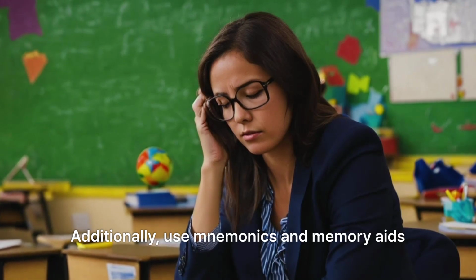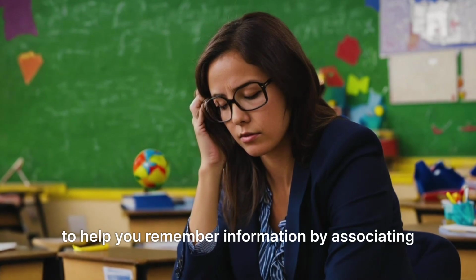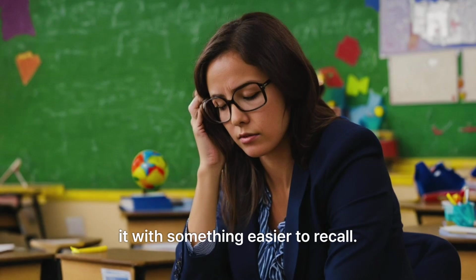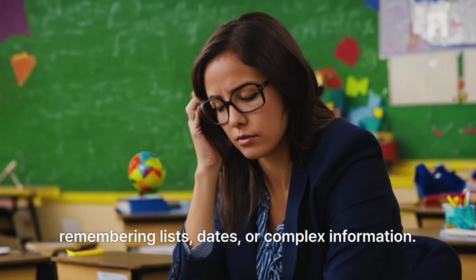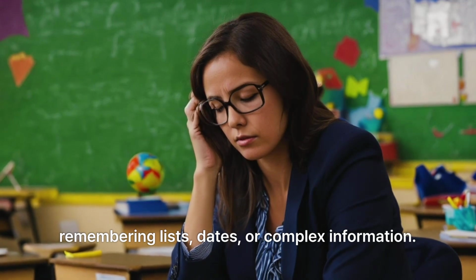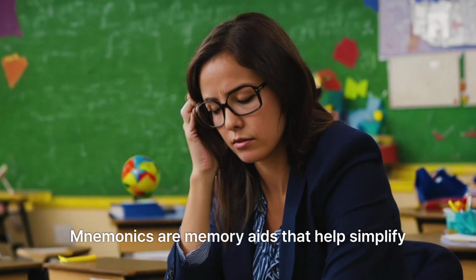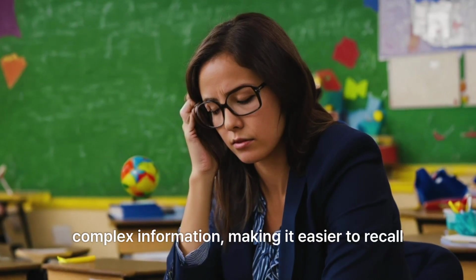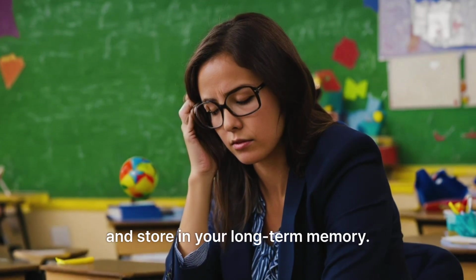Additionally, use mnemonics and memory aids to help you remember information by associating it with something easier to recall. Mnemonics can be particularly helpful for remembering lists, dates, or complex information. Here are some techniques to improve memory retention. Mnemonics are memory aids that help simplify complex information, making it easier to recall and store in your long-term memory.